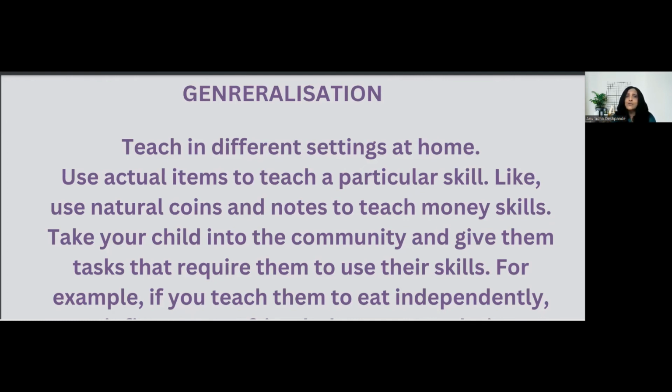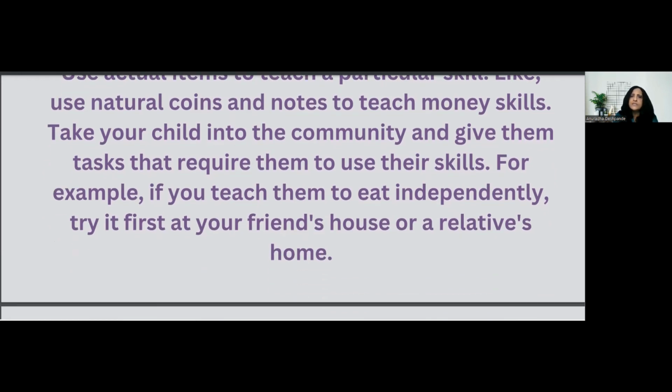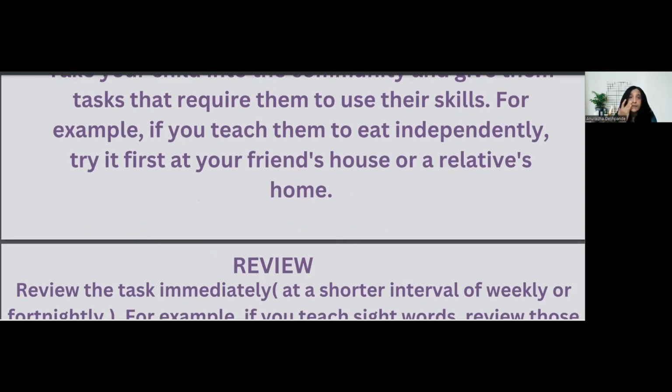Then use actual items to teach a particular skill. When you are teaching them money skills, then use real coins and notes to teach these skills. Then take your child into the community and give them tasks that require them to use their skills. For example, if you teach them to eat independently, try it first at your friend's house or relative's house before you shift into the community.